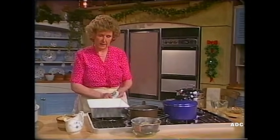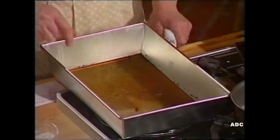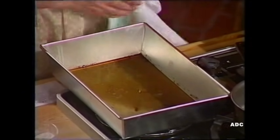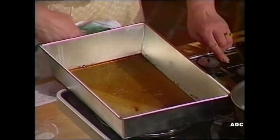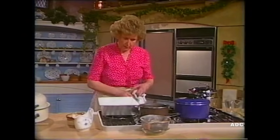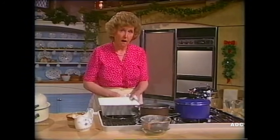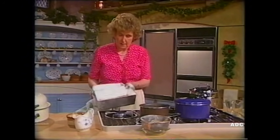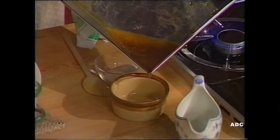Now in the pan here, I've got the residue from the bird that we cooked for the table. And the residue, of course, is the fat and all the nice little crispy brown bits that came off the bird while it was cooking. And what I want to do now is pour as much fat as I can off this residue. And we'll pour it into my little pot dish here.